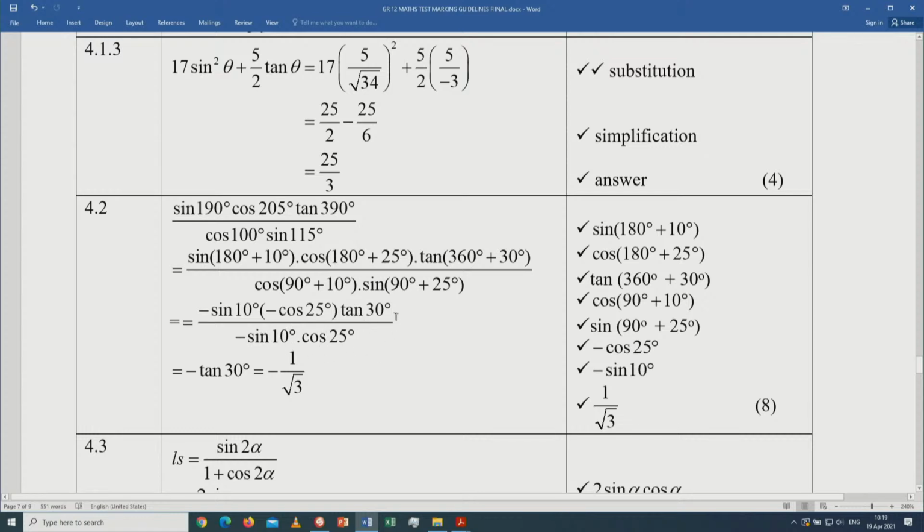Even if any of this can be correct, as long as these first two are correct, then I will get those 2 marks. Then I will end up with 7 out of 8. In case any of these 3 ratios has been reduced incorrectly, as long as the first one, minus the sine of 10 degrees, and the second one, minus the cos of 25, are correct, mark a mark. After simplification, you are only left with minus the tan of 30 degrees, which is equal to negative 1 over root 3. That is the 8th mark.